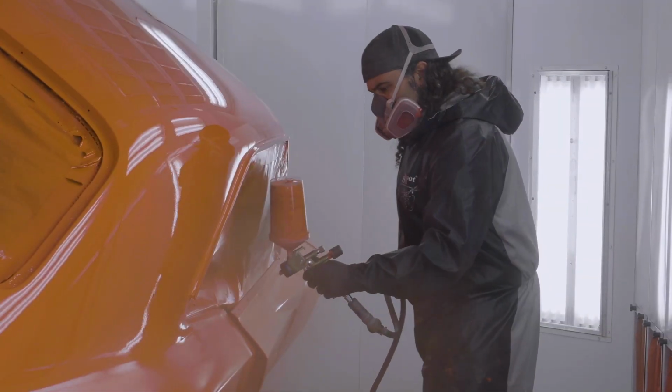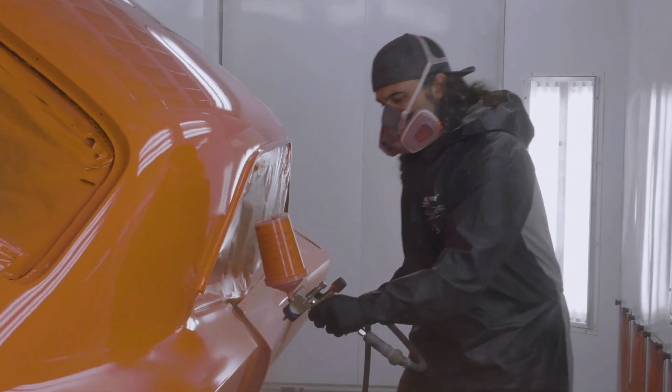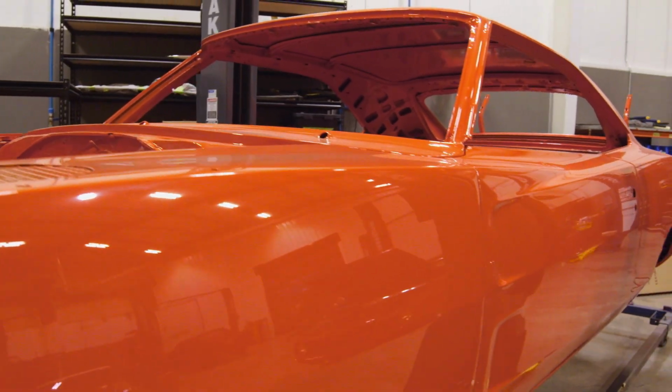You know, it was a great car to start with. The whole process went good. Everyone really took their time. Car came out amazing.